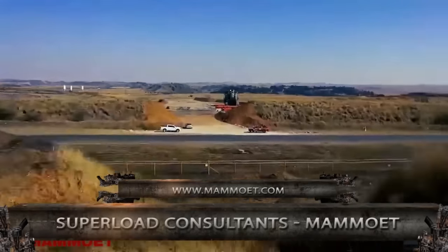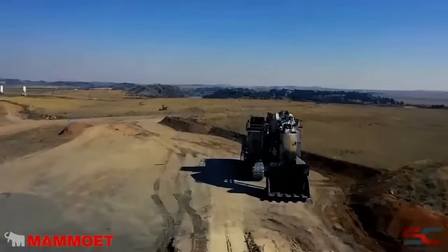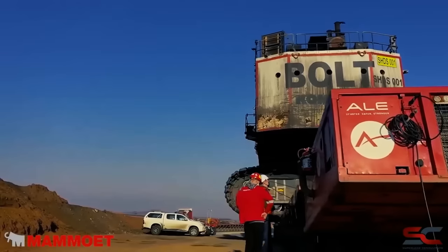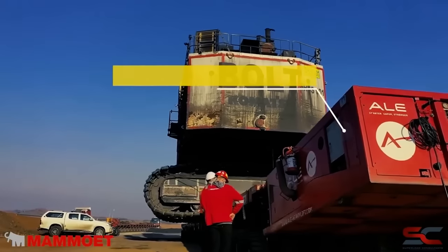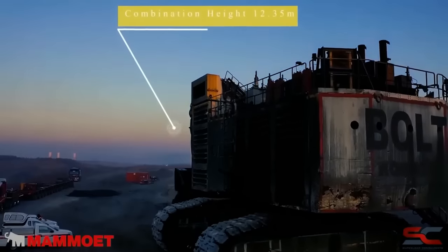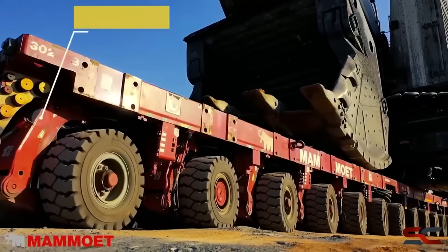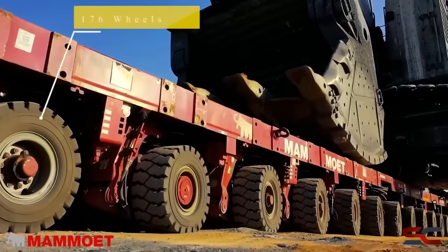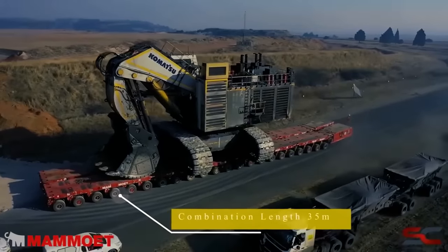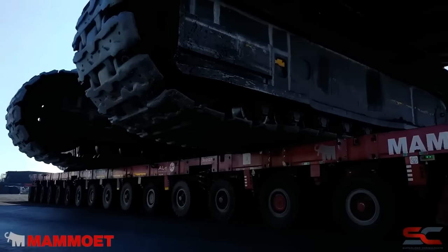Self-propelled modular trailers, or SPMTs, have axles that can be controlled remotely. This makes monitoring the trailer easier for the operator since he's given a view from all angles and the freedom to move in different directions. In Mammoth's case, they have an SPMT with 22 axles that have 8 wheels each. This is capable of carrying excavators to the mining site, however their speed is much slower than other machines in its range, that's why these are usually reserved for transportation of superloads alone.